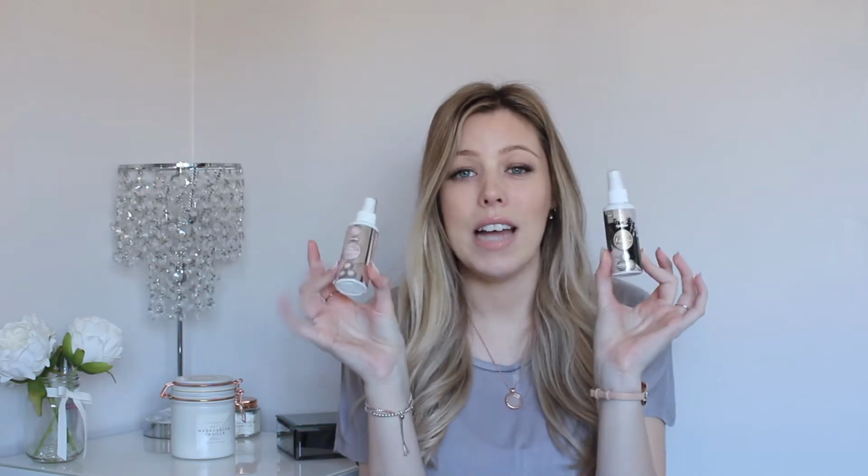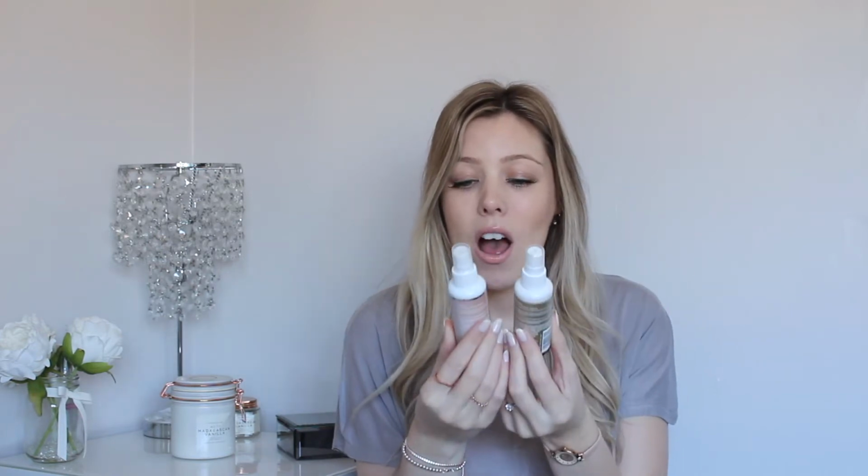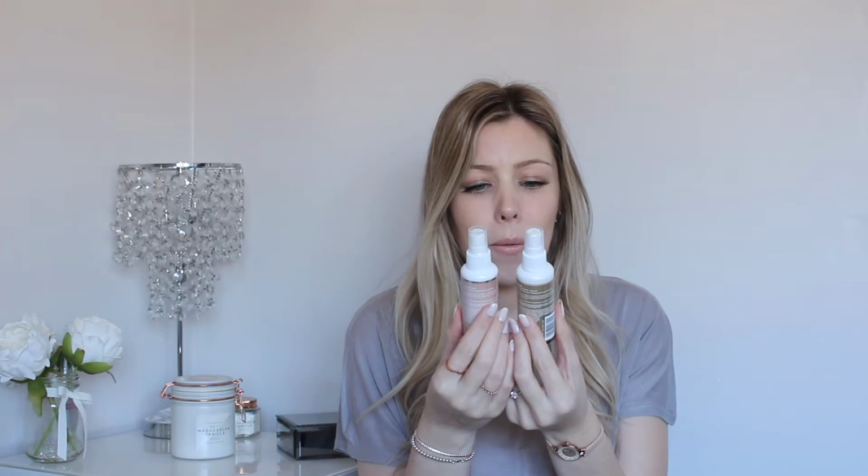And then I grabbed 2 of these little mini Fabulosas. I love how small they are and how you can just pop them in your handbag. I got the scents Electrify and Opulence, but they were on sale for 79p. Yes, I just thought, oh, really handy, and they look really cute too, so I grabbed 2 of those.